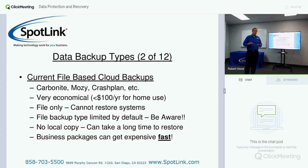File backup type is limited by default. You want to be really careful about this. The file type, the extension of the file, has to be of a type that's being backed up. Otherwise, if you lose your system and you haven't done that, you could actually lose a lot of your important data. Again, there's no local copy, so if you do have a disaster, depending upon your internet speed, it can take you a long time to download and recover those systems.